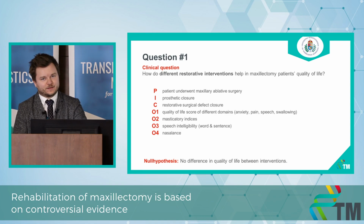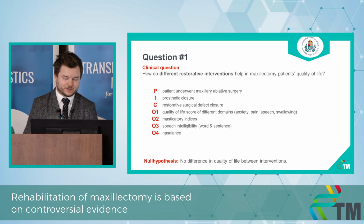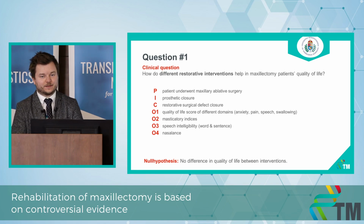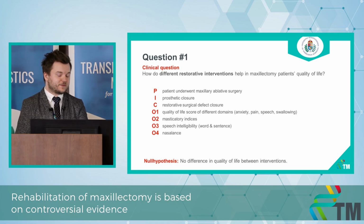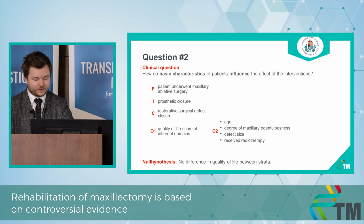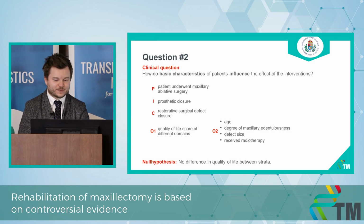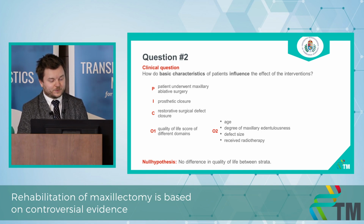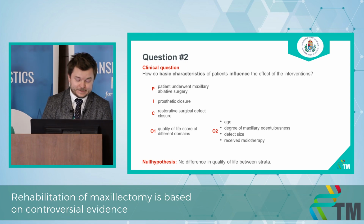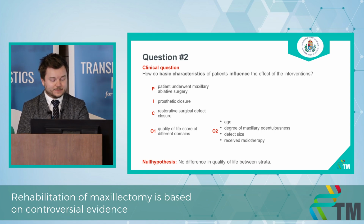The first question is: how do these different restorative interventions help in the patient's quality of life? We've compared quality of life scores from different domains and different questionnaires, masticatory indices, speech intelligibility, and the nasality of the speech. Our null hypothesis was that there should be no difference between the interventions. The second question is: how do the basic characteristics of the patient influence the effect of the interventions? So we compare the quality of life scores to the mean age, the degree of maxillary edentulousness, the defect size, and the received radiotherapeutic dosage, and the null hypothesis is again that there should be no difference between the stratified population.